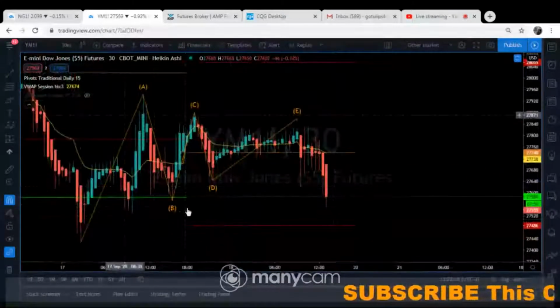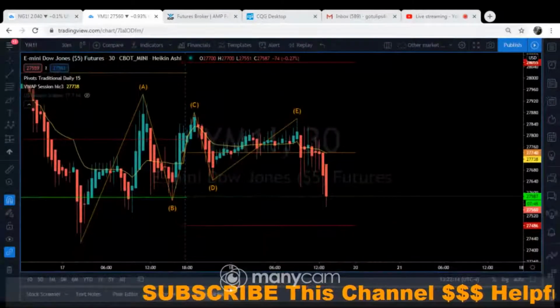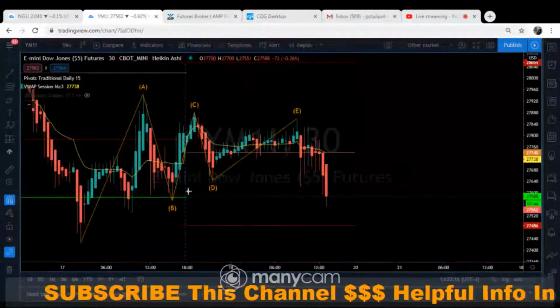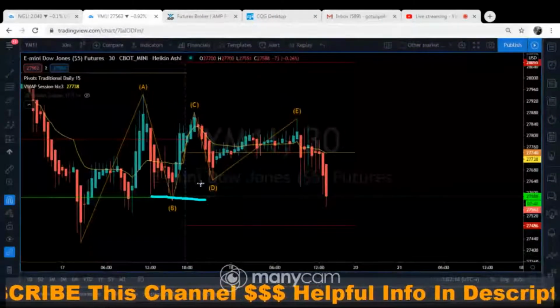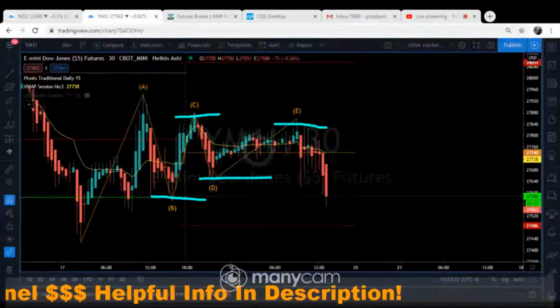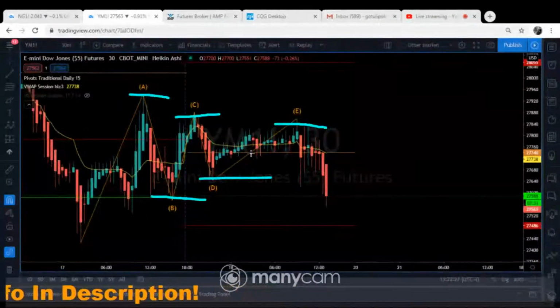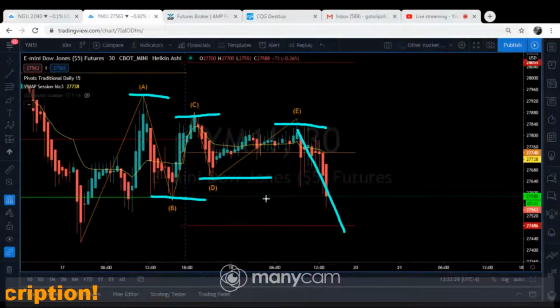For this wedge situation, we can see the formation of A, B, C, D, E. This is based on Elliott wave, and we can see it is quite accurate. The level here is about 78.6% of the Fibo level. This means that we have a five-wave pattern, a wedge or triangle, and then the market did burst out.